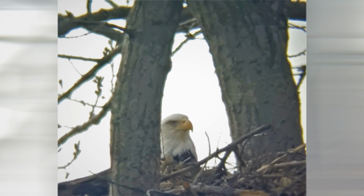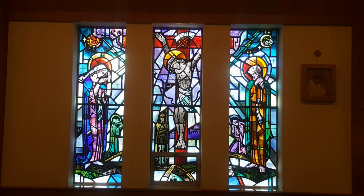Several times we see eagles being compared to God as he bears us up on his pinions and as he lifts us up as though on eagle's wings. And by way of symbol, we attribute the eagle to John the Evangelist, who is also John the Apostle, the youngest of the apostles, the one whom Jesus loves.